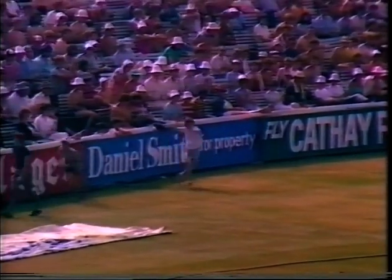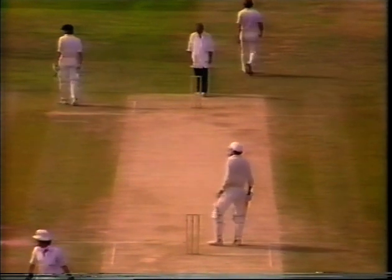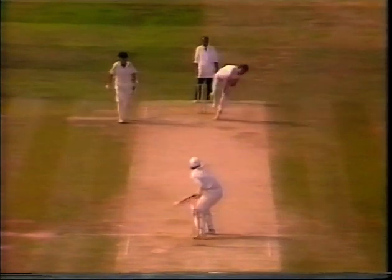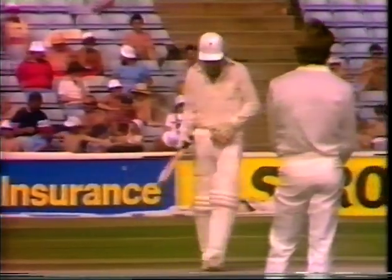A beautiful shot from John Wright. Both of them dropping it short, swayed away, fairly lashed it through the offside for 4. He moves on to 22 now, the total 42 for 2. Short down the leg side, hooked away this time for 4 more by John Wright. 2 short deliveries from both, and both got the treatment.